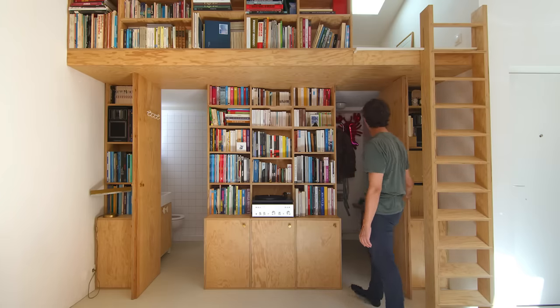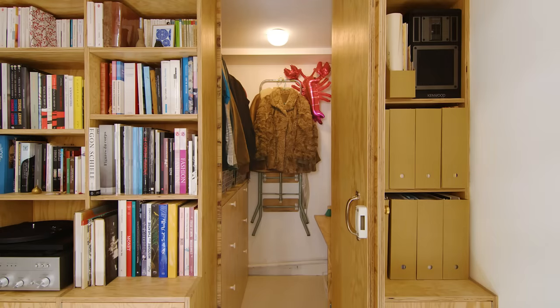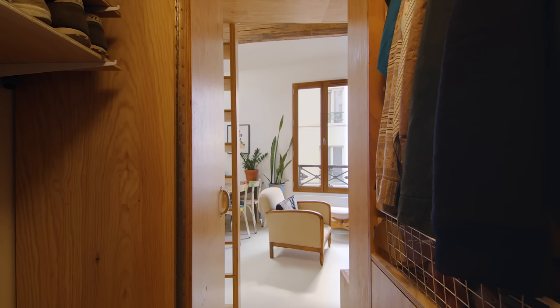The walk-in wardrobe is a compact and efficient space. We created a small bench to sit on and take off our shoes. The walk-in wardrobe and the bathroom were also designed as a buffer space to filter noise from the neighboring apartments and the common spaces.